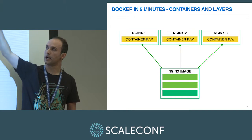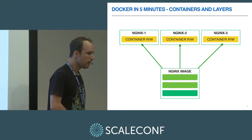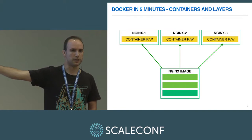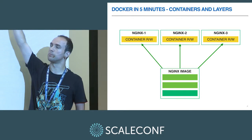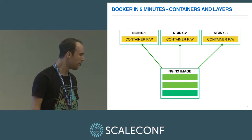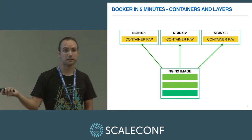Each container being an isolated environment, each container writing to its own read-write file system, but not affecting the original image. If any of the containers want to change something that's already been written into the image, there's this technique called copy on write. So it goes and finds the file somewhere in this layer, copies it all the way up to there, and modifies it there. And so none of the other people ever see that change. That's very cool. So that is pretty much the basics.